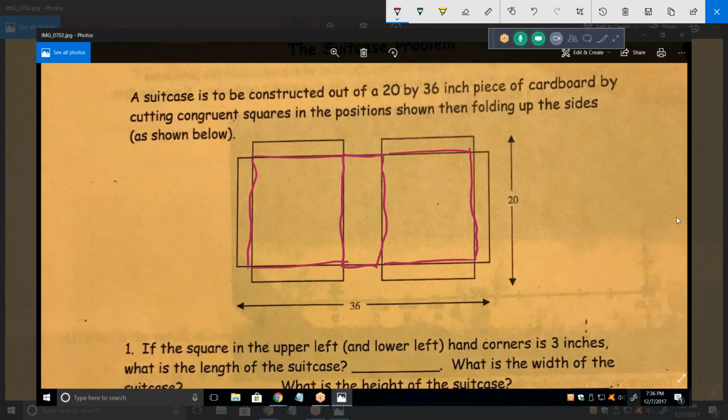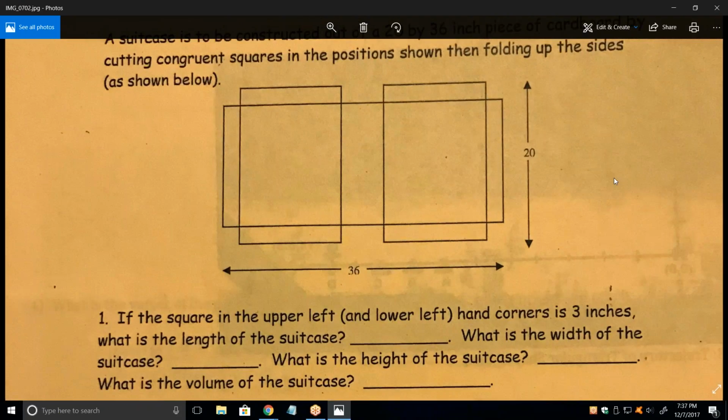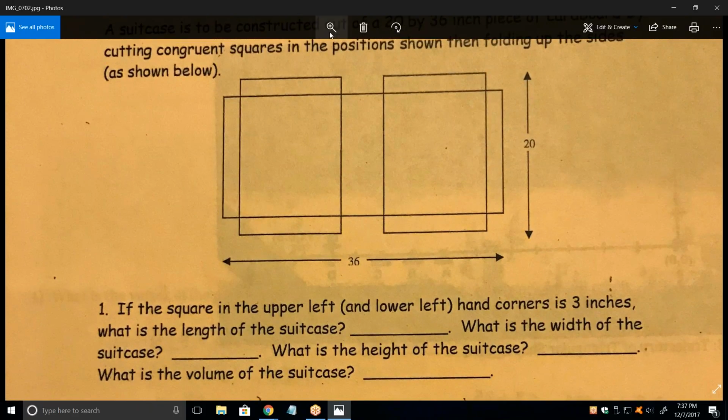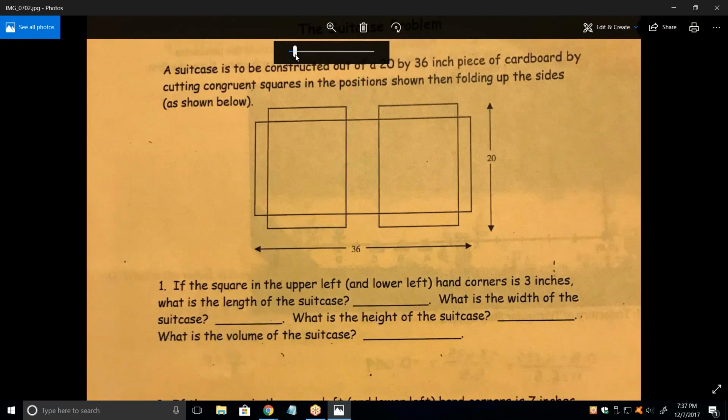Since they're adding 3 inches on all corners, wouldn't the length be 26 inches? We hadn't gotten to the problem yet. Let me look at the problem. My problem was I couldn't scroll. Let me shrink this a little bit so I have a little more of the problem.